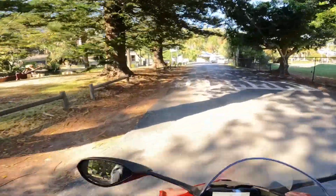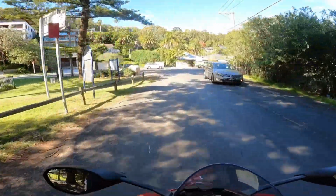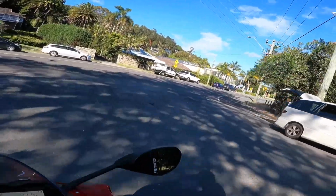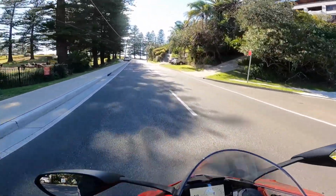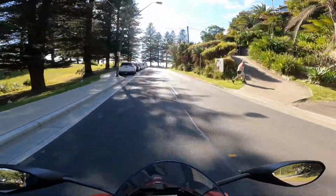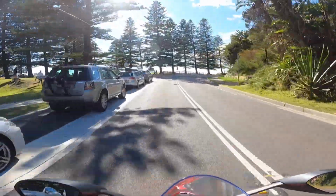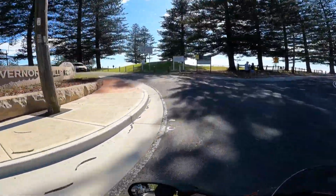So this is Governor Phillip Park, named after Arthur Phillip, 1788. There you go. We are heading up here.